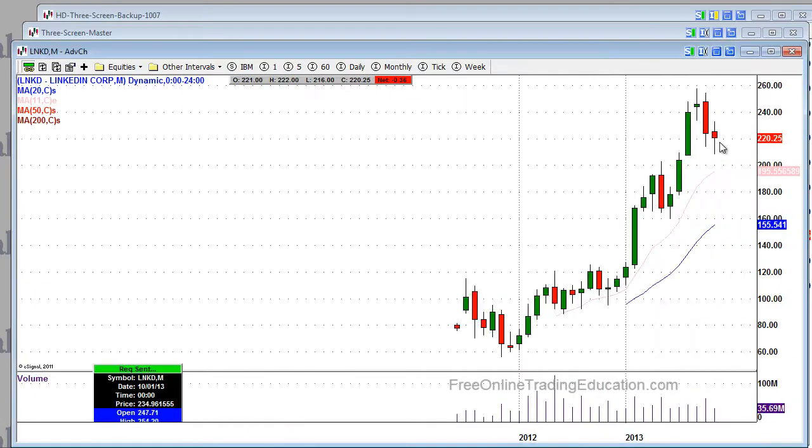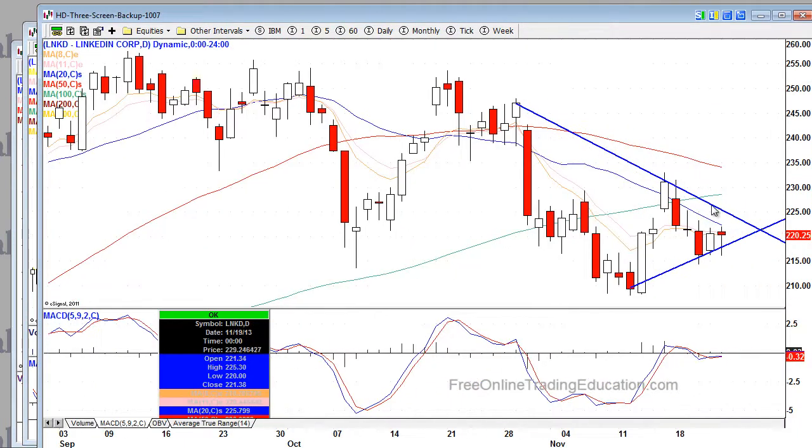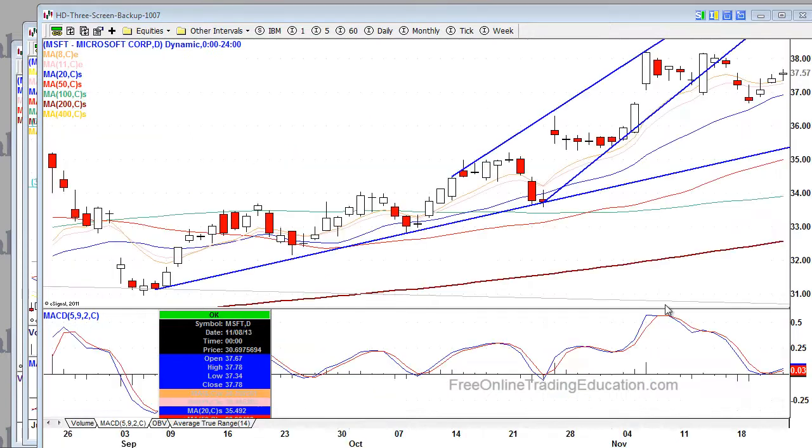LinkedIn on the monthly, nice little bull pullback. And you have what's called a bull flag here on the weekly. On the daily, we're at a symmetrical triangle. I'm saying LinkedIn is a buy, technically speaking.